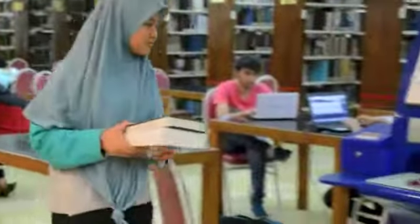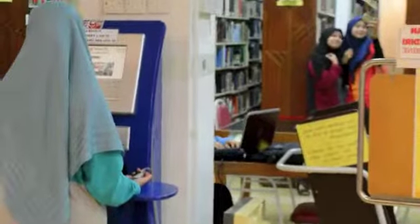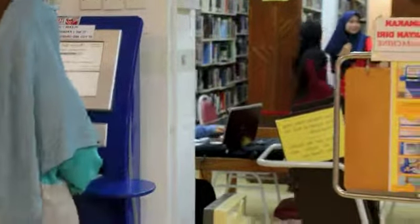In A block reference book area, the self-check machine is to facilitate borrowing and renewal by users themselves without having to queue at the counter. This machine can be found around the library.